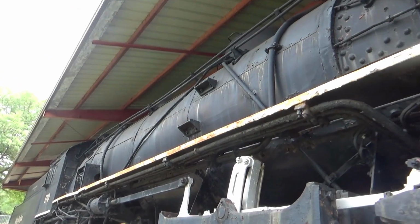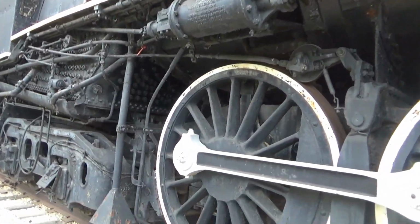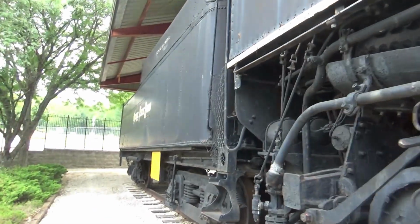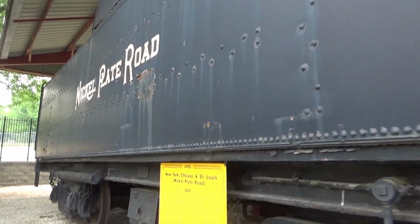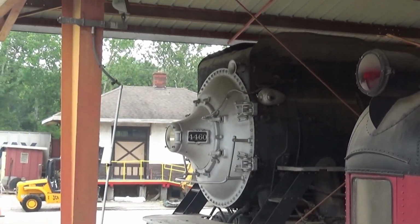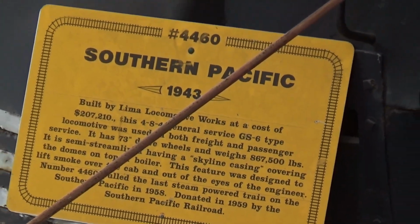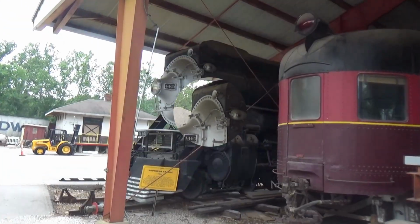Let's make a place. Note that these drive wheels are 6.5 feet tall. There's the GS6, the only GS6 left in existence. Let's see if we can get closer. Here we go.